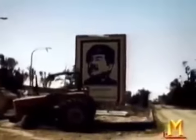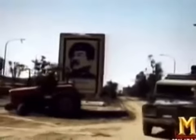I opened up my hatch and had a look about, and it was sort of a scene out of the movies. There were two T-55s that were burning, and just beyond them there was a big concrete sign of Saddam Hussein on it. It was just getting light as well, so it was like I was in a movie. In such conditions, it is a sense of relief that you've been able to destroy an enemy tank before it has had the opportunity to have a go at destroying yourself.